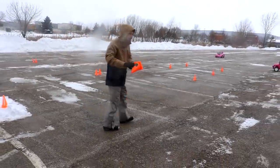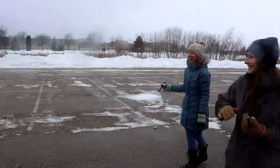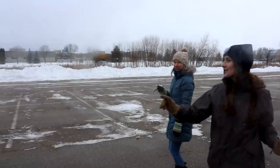We set up a simple circular race around some cones and a fire hydrant. Let's not kill my boyfriend today.